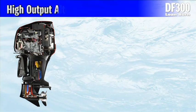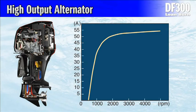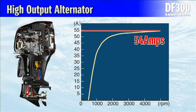High output alternator. The DF300 generates electricity from a high output alternator that delivers 54 amps of 12 volt electrical power.